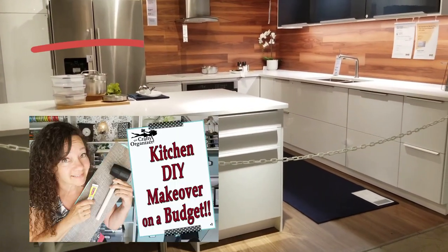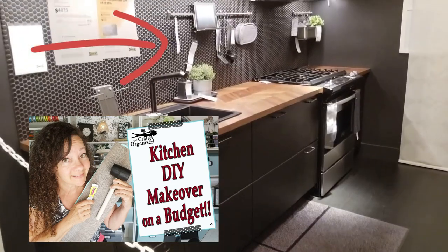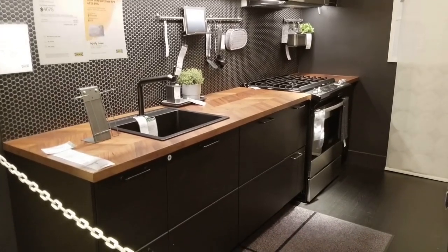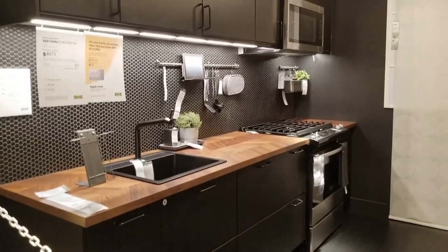Do you see they used floor planks on their wall? I love that. That means I'm not alone. This was the countertop I really wanted. When I tried to use the floor planks, it just didn't work out.